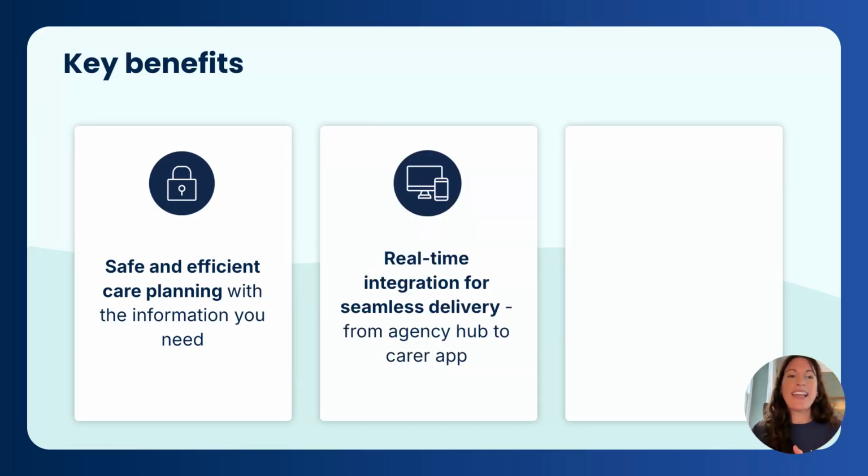Second, we ensure seamless real-time delivery. Because Birdie is an all-in-one platform, not a Frankenplatform, your agency hub and the carer app are perfectly in sync. So your care professionals can see exactly what's needed and record outcomes in the moment, and that information is visible back in the office instantly. So any issues like missed medication will raise an immediate alert so you can be responsive.